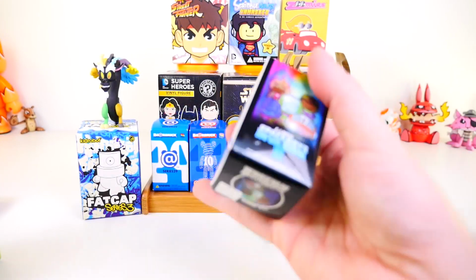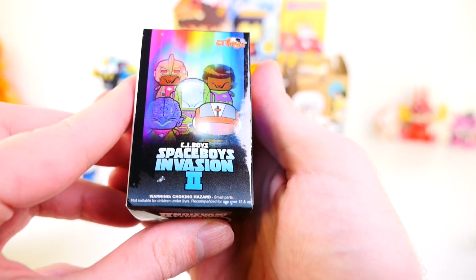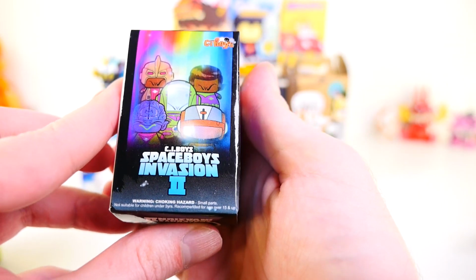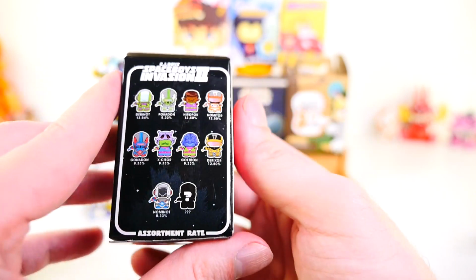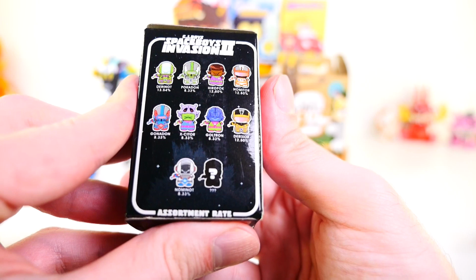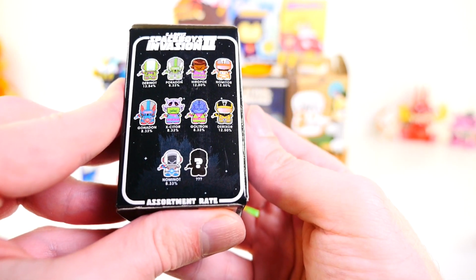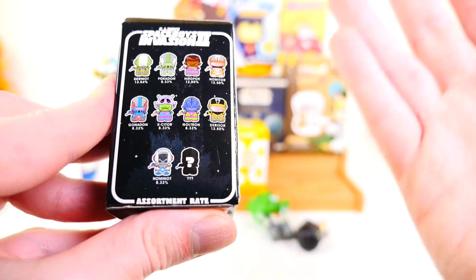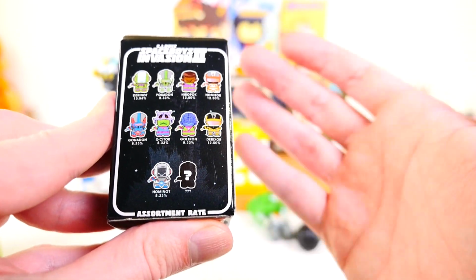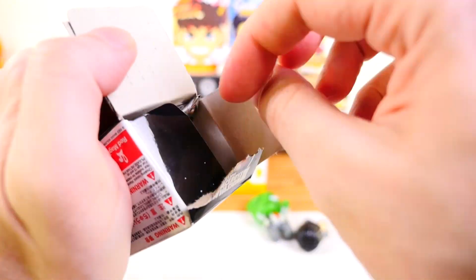Next up, we have another kind of oddball blind box. This is the CI Boys Space Boys Invasion number 2. I don't know if there was ever a number 1, but this is number 2. And here's a look at the figures on this. These all have percentage odds, and there is a mystery mini in this one as well. Why do I keep saying mini? A mystery figure in this one as well. You can tell I haven't done this in a while.